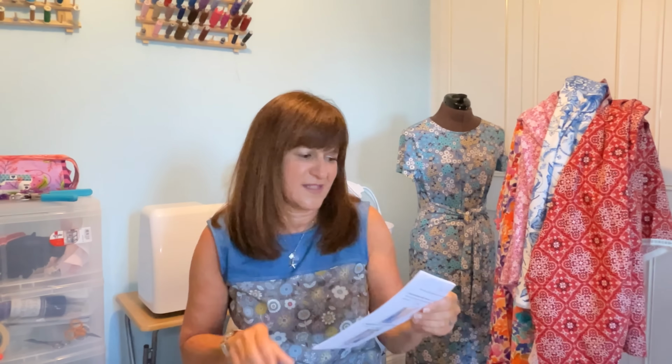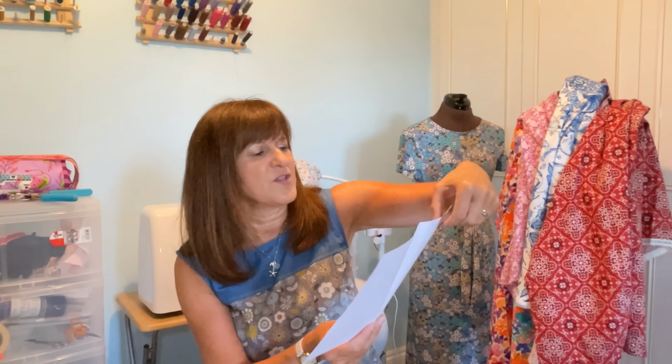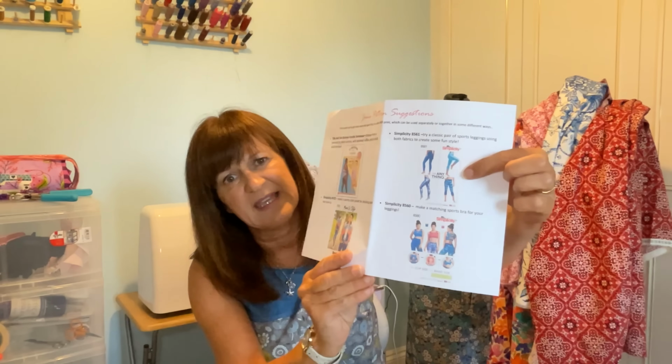What have they suggested? Well, what I like is they've actually suggested indie patterns, but also Big Four, obviously, which you know is my favourite. So this month you've got some swim and sport knit in a plain and a print, which can be used separately or together, or however you want to do it. So they've suggested some patterns. Obviously they've suggested swimwear, or a jacket, or leggings.